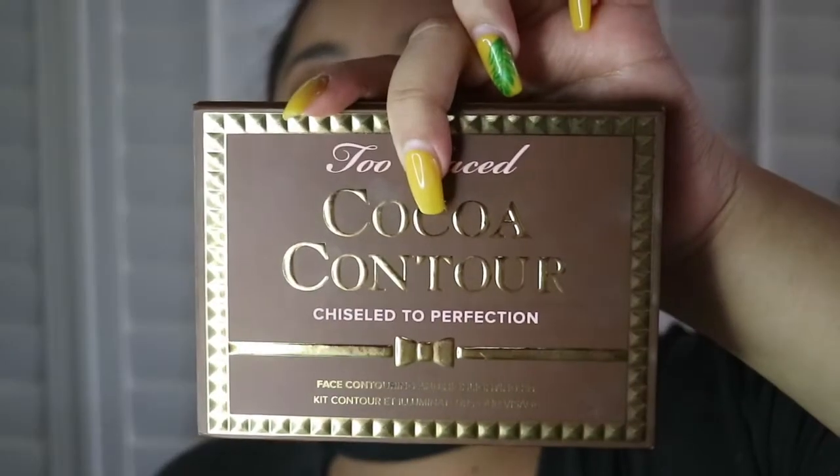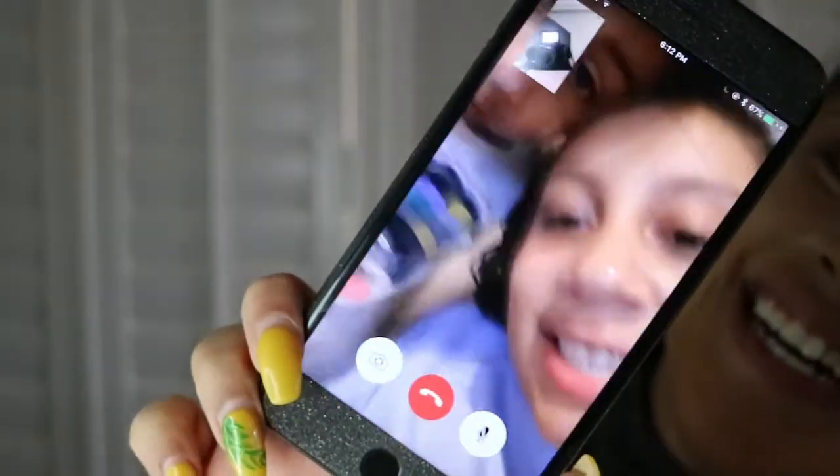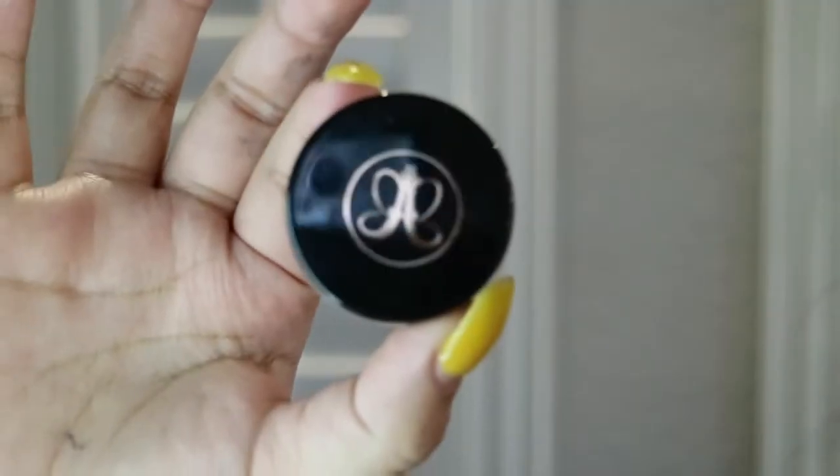I usually use the Anastasia Beverly Hills Contour Kit, but yesterday I reached for the Coco Contour by Too Faced, and I wasn't disappointed. My little cousin FaceTimed me while I was contouring, and then my camera died.